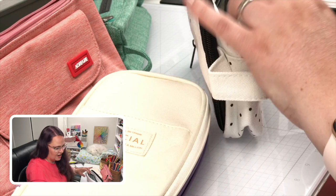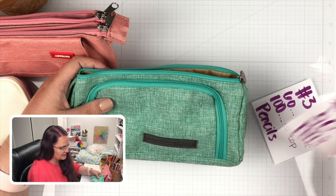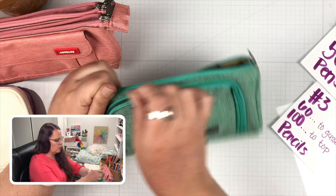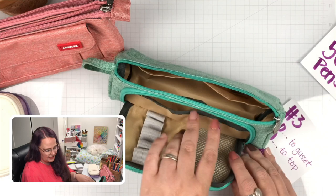Okay, number 5 right here, it claims we can hold 50 pens or pencils, and again, they were being very small on the numbers because I was able to get 50 pens, like they said, of the standard Chinese gel pens, but I was able to get 60 pens up to the gusset. Now the problem here is when you open the front, things could potentially spill out. The pencils can fit through this hole. So I stopped the count at where the pencils were right at the top of this gusset right here.